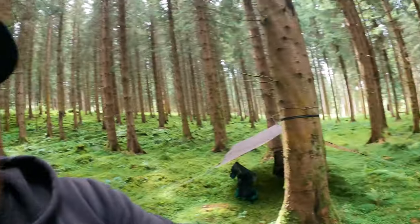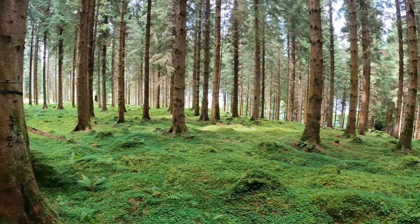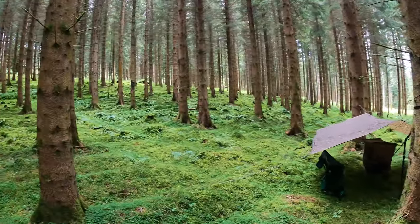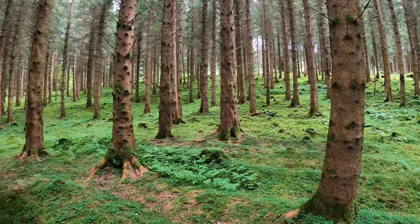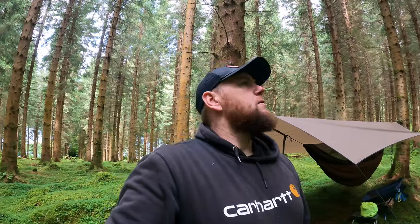So we're going to chill out here for a wee while. Looks like the sky's clearing. As you can probably see, the sun's coming through the forest. There's not really much room for us putting the drone up. I might walk into a bit of clearing just to see if I can get the drone up, but we'll worry about that in a wee while.